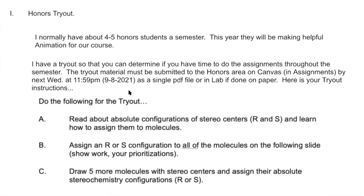So this is the honors tryout. You're going to read about this thing called absolute configurations. It's a stereochem concept. We're going to learn about it later, but you'll have to do it a little ahead of time. Just a little exercise, to see if you can teach yourself this and then complete the assignment. You'll look it up online. There's lots of videos and resources on how to do this. This is one of the common organic chemistry operations that everybody who takes Ocam learns.